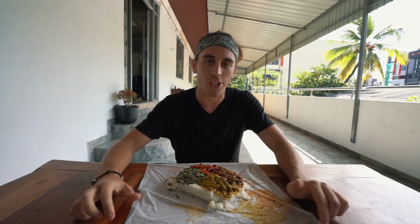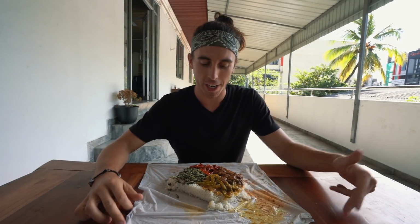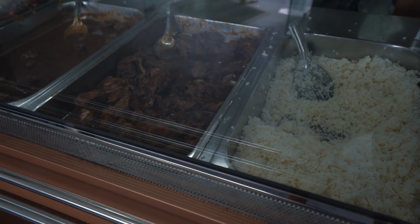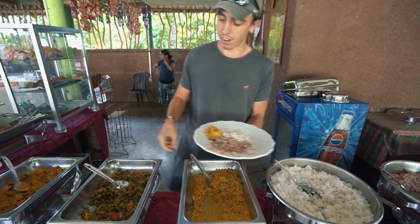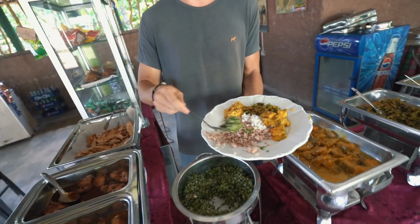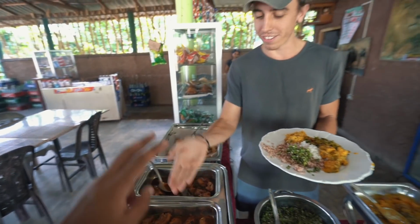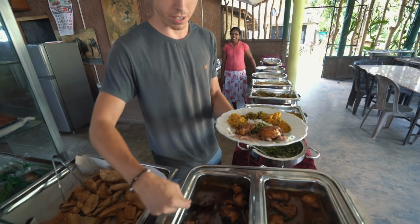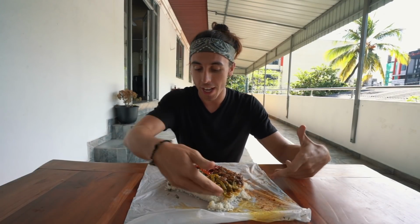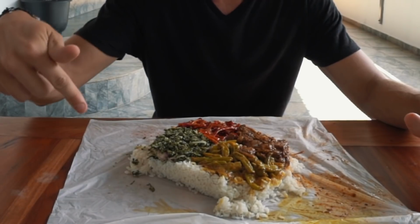Sri Lankan lunch consists of rice and curry, and there are so many different types of curries. Usually places will offer a buffet style and you can choose what you like. Typically a lot of vegetables with different spices and flavors. Sometimes they have meat options. Most common are chicken and fish. And right here I have the typical Sri Lankan lunch. As you can see, rice with 4 different types of curry.